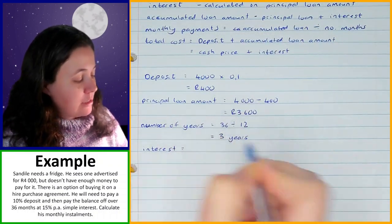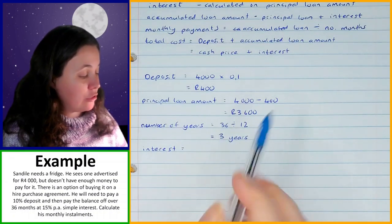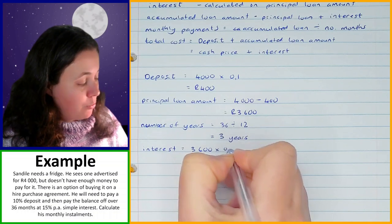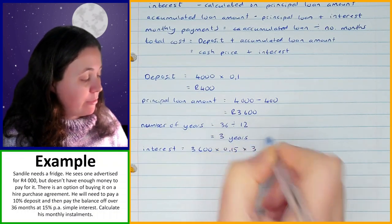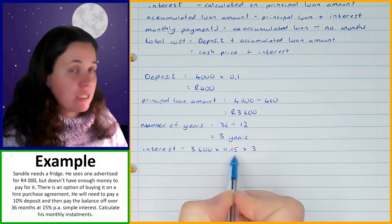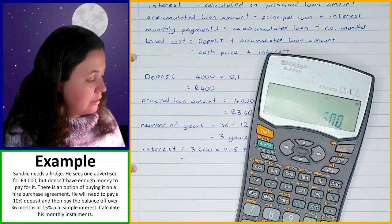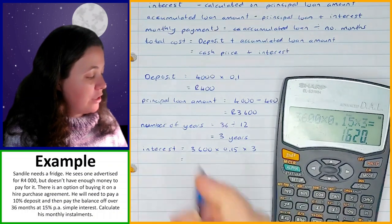Okay, so the interest we work out by taking the loan amount, which is the 3,600 over here, and multiplying that by the interest rate, which is 15% per annum, so that's 0.15, and then this is for 3 years, so we multiply that by 3, because remember, when we're working out interest, this helps us to work out the interest for 1 year, and because it's 3 years, we multiply it by 3, because this is simple interest. Okay, so I've got 3,600 times 0.15 times 3, and that gives us 1,620.